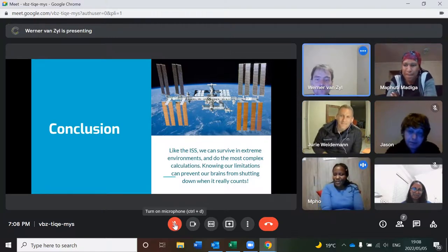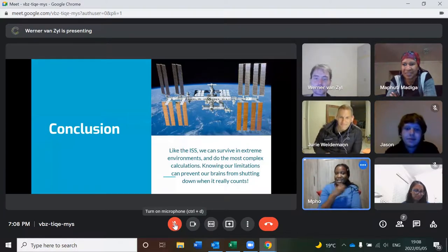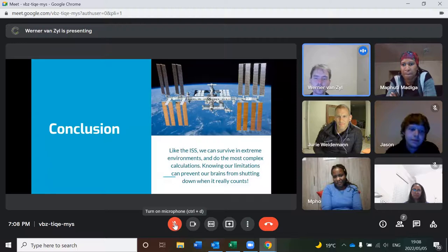Werner? Yes, Mpho. Thank you so much for using the analogy with the computer. You started off by showing us an image where you have many tabs open. And yes, it's like with us. So now I'm thinking, if we have the many tabs, how do we close them? Yes, and that actually links to what was said. It's focusing on one thing at a time. Cal Newport wrote a book called Deep Work, and that speaks to the heart of exactly what you're saying: when you are working on something, focus only on that one thing.